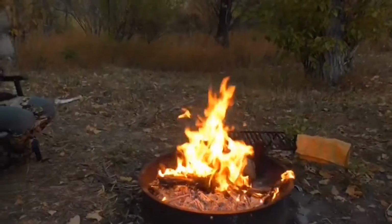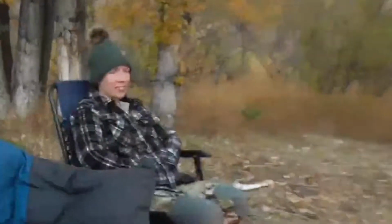Probably the best part of the trip so far. Would you agree? Yeah. And we got the river in the background, but we don't have the view like we did last night. But the fire is a better trade.